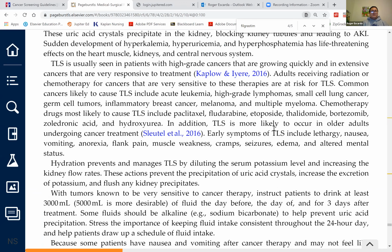Interventions, of course, there will be two interventions here, one to manage hyperkalemia and then the other to manage hyperuricemia.